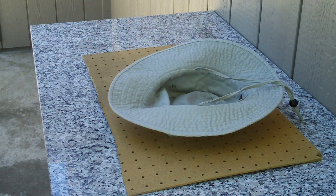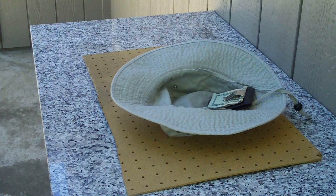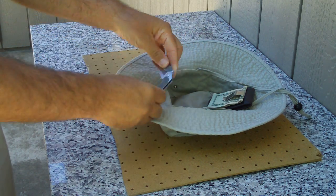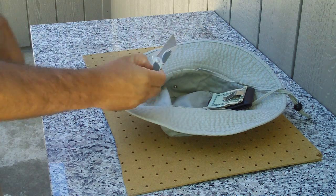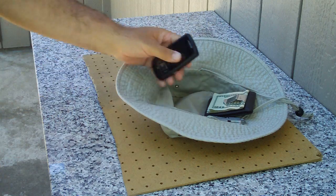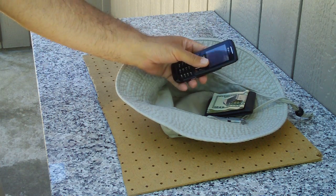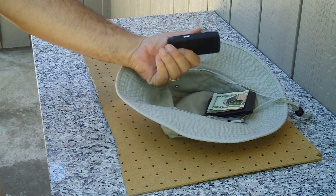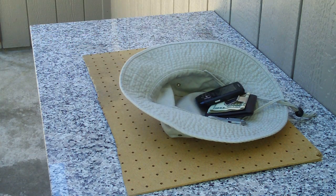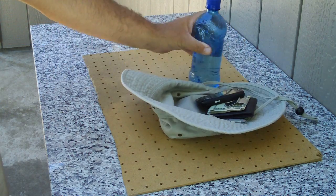Got a hat. Let's see, I've got my wallet. I've got that little Gerber EAB. Got my cell phone. It's a small compact cell phone. It has photo and video capability. It's not a smartphone, but it's small. I like it. What else do I have? I happen to, right at the moment, have a bottle of water in my pocket.